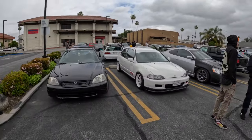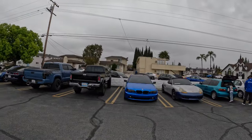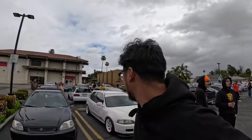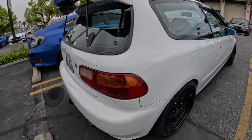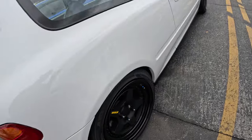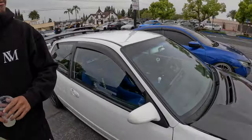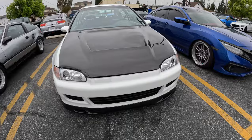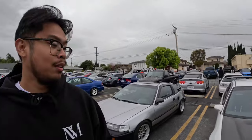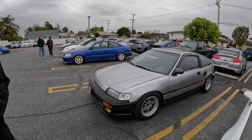Look at these dudes. All over Molina. Oh yeah, for sure. That's way cool. All over Baldwin. This is crazy. Look at this, man. Worth more than my car. He's not even fit. Chill. All right, yeah, this is probably worth more than my car. Very expensive. Got an EF right here, too.